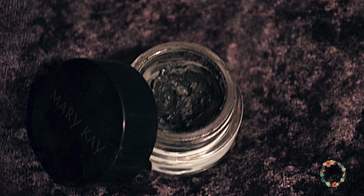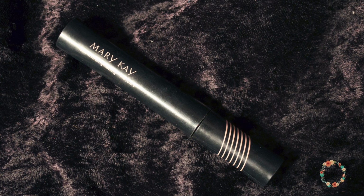Do you remember this step? You're going to take that gel liner and line the upper and bottom lash line. But remember, the bottom lash line is only in the middle. Black mascara and go!